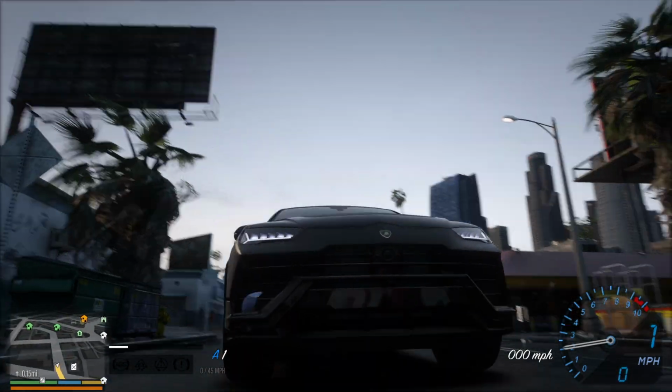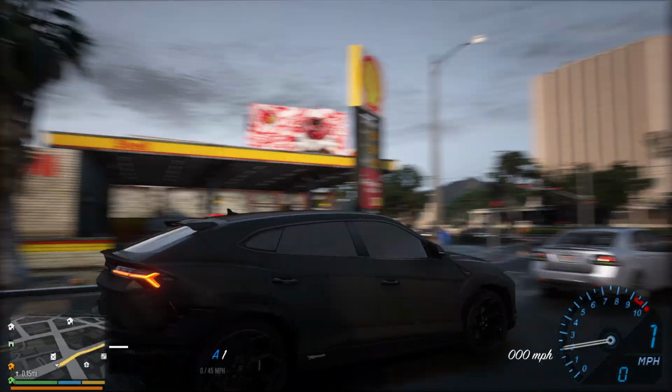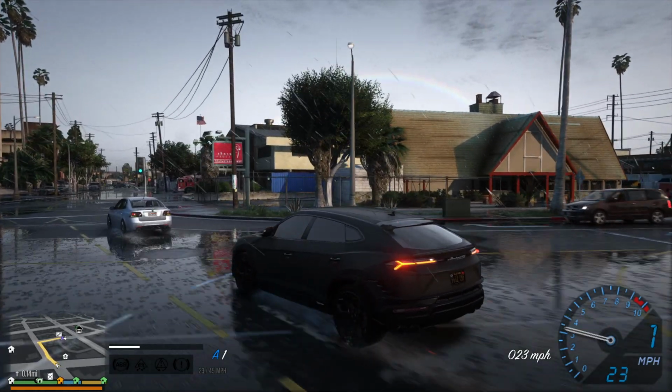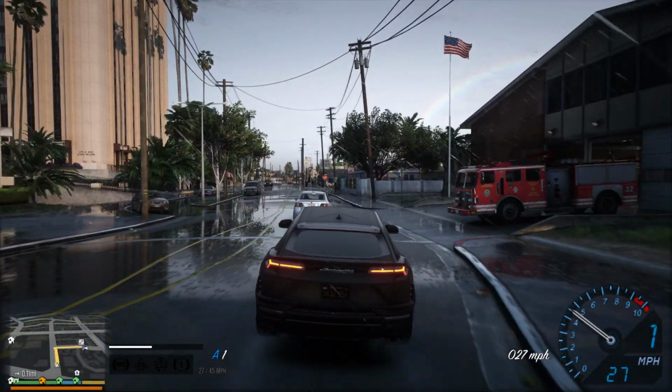Honestly, I think the front end of this thing looks the most beautiful. Add in a spoiler too on the Urus Performante as well. If I had the money to go and buy a Urus, I think the Performante would be it too.